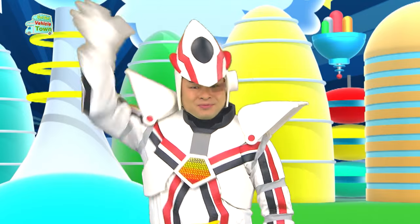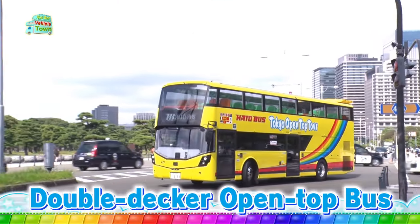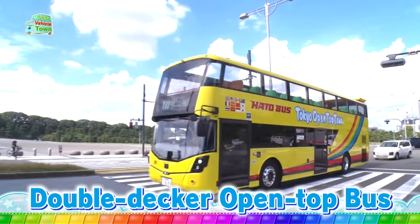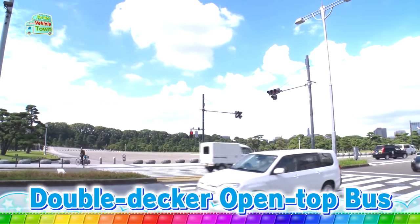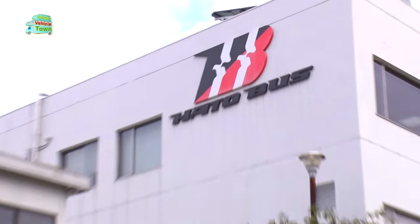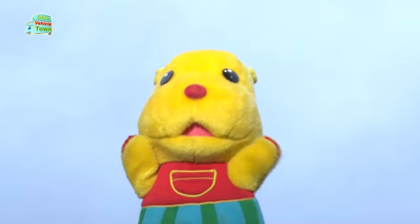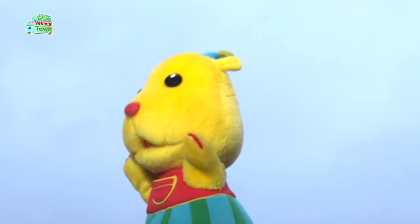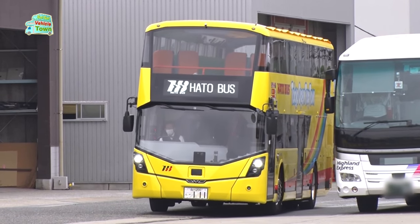Here's today's vehicle. This is HATO Bus double-decker open-top bus that debuted in April 2021. I can't wait! Where are you, Fun to Ride Bus? Yoo-hoo! Lappy!